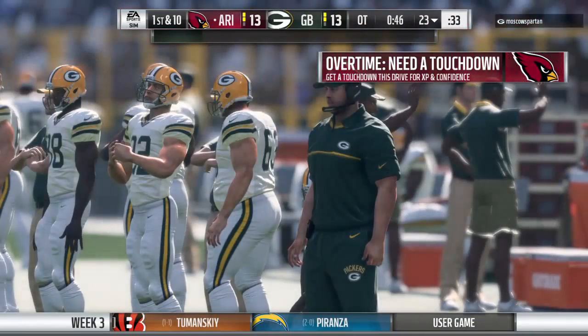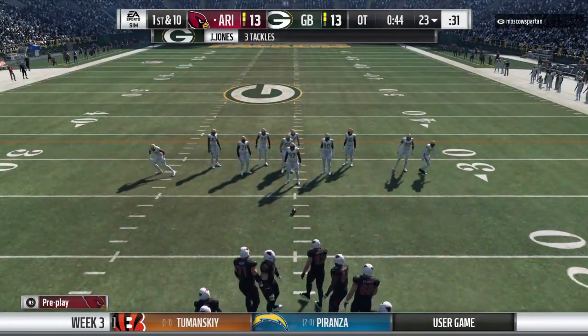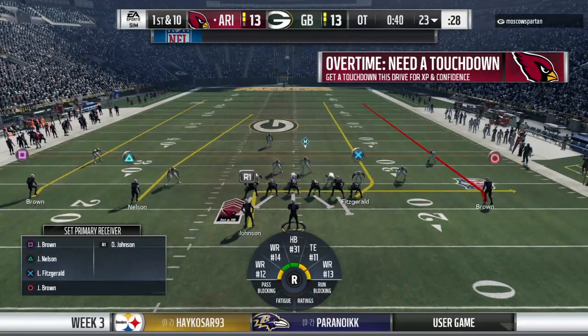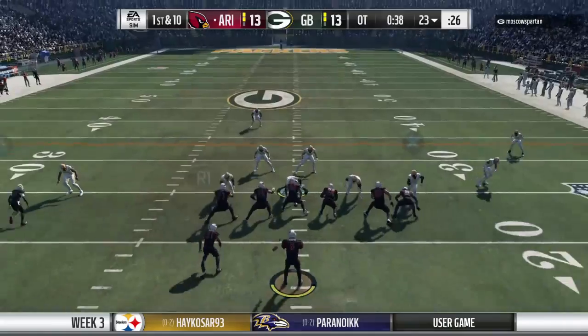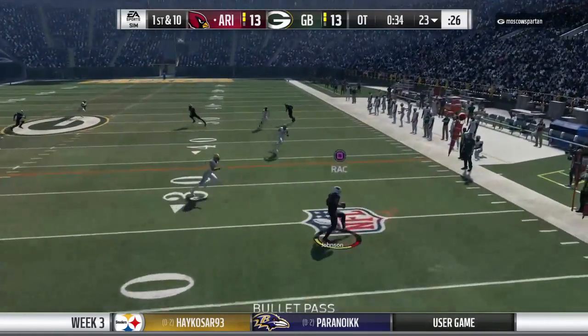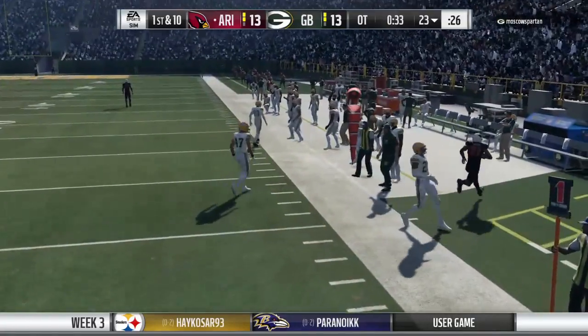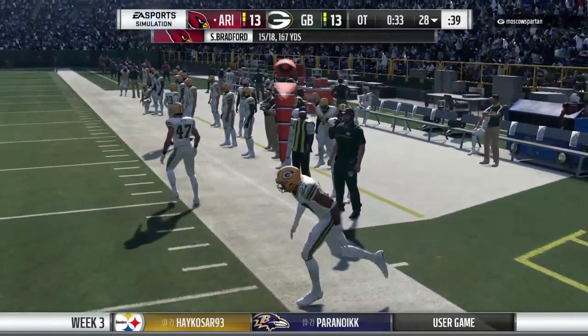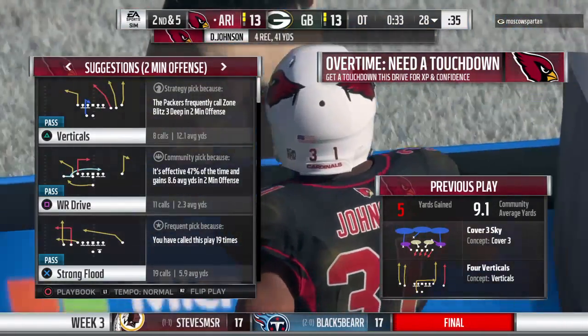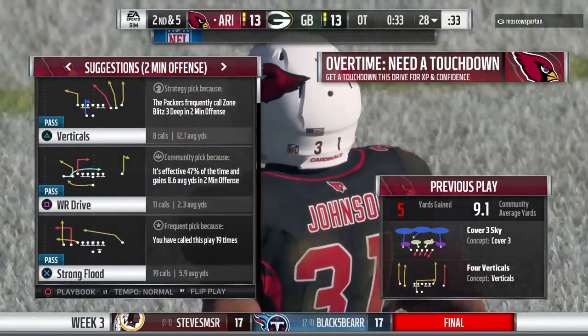It'll be a gain of 10 to start the drive out, and by a few inches, that'll be a first down. First down, Bradford. Underneath for Johnson. And he'll get this up past the 25 before he's out of bounds. It's a gain of 5 on the play, and it'll make it second down.